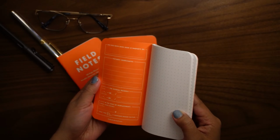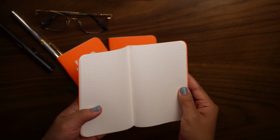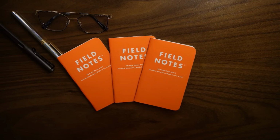Just look at this glossy surface. It's durable and the pages are tough too. Whether you're jotting down quick notes or writing a detailed journal entry, you know it can withstand the elements.